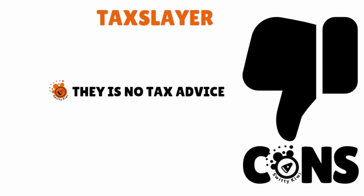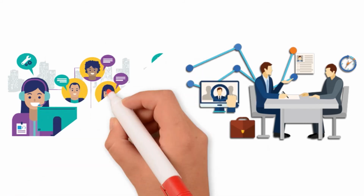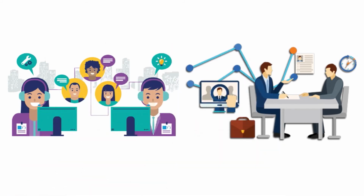TaxSlayer cons. There's no tax advice, so if you might need advice on your taxes, you cannot get it from TaxSlayer. Their support forms direct individuals to the IRS website or a local tax preparer for actual tax advice.